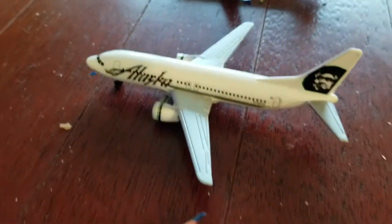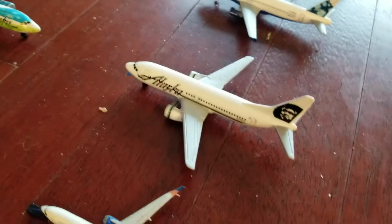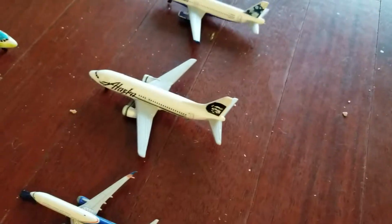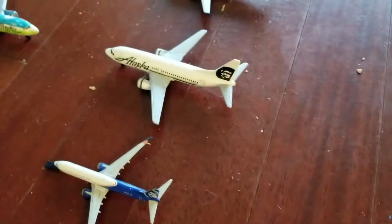Alaska Flight 517 out to San Francisco. The original flight was supposed to be heading into Honolulu, so I'll say it came in from Honolulu.